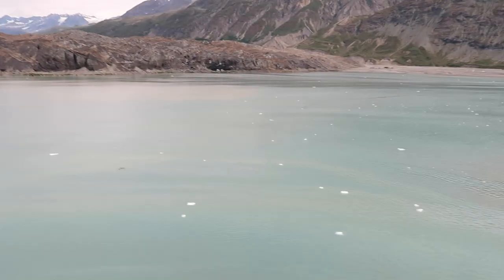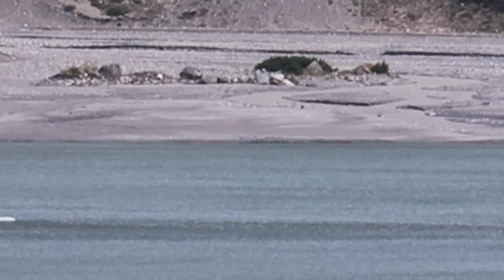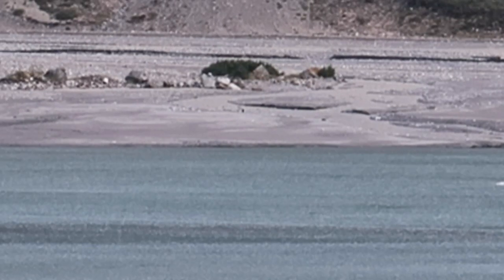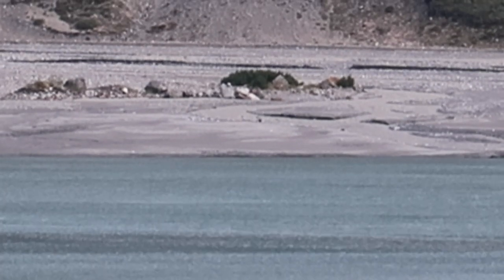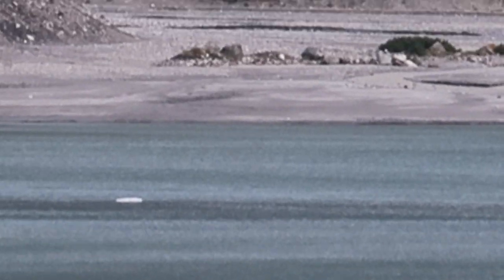The rockiest glacier ever. You see this brown speck right here that's kind of moving? Yeah. That's a bear. Cool. We don't have binoculars. That's a bear. It's the closest we've been to a bear all week, about 6 miles away. Now we haven't gone on any tours, but wow, even with the binoculars.